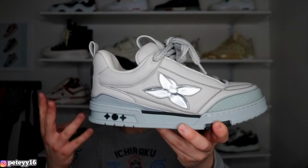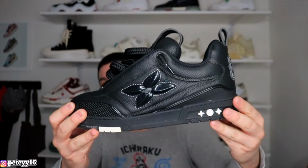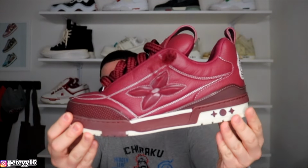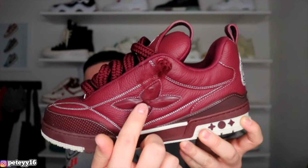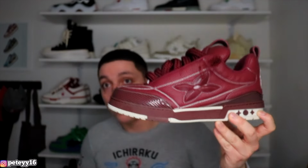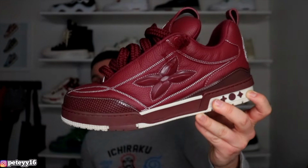So I actually have, I believe, three now of the four. There is the black one, as you guys can see right here, which is my personal favorite. One that really grew on me is right behind me. This is the LV skate in the burgundy colorway. One difference you guys can see is this spade is not as shiny. It's more of a dull colorway. This one you guys can see, it's a lot more shiny. So that's a pretty cool difference. But personally, the burgundy is just so clean, man.